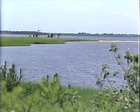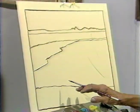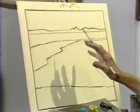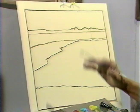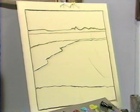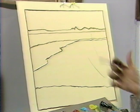But here is a 1, 2, 3, 4, 5 line composition. That's not complicated, but it is important that everybody know exactly how you begin this, in case by some chance there's somebody out there who is using this as a learning tool as opposed to an entertainment tool.